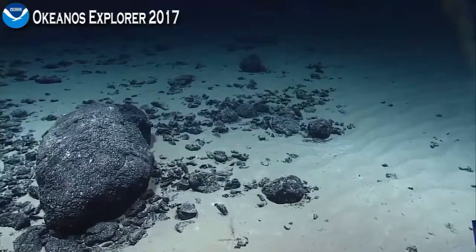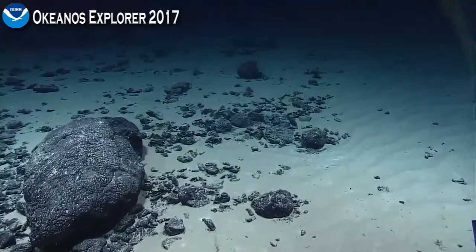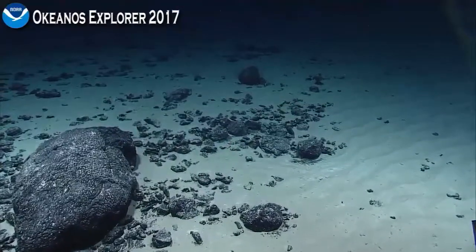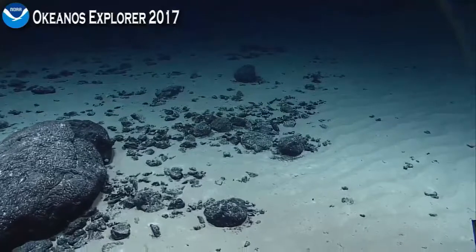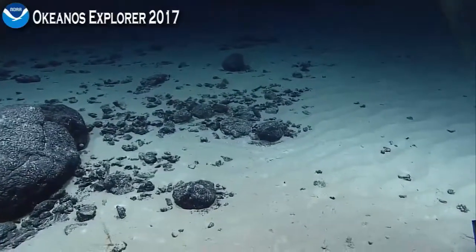I've never seen a sponge do that before, and that sure is a good indication that we got something brand new. We hosted out pretty well. Okay, I was just wondering.